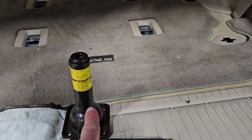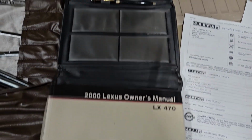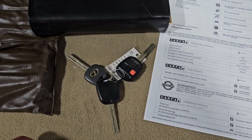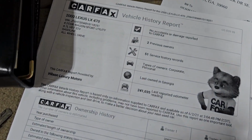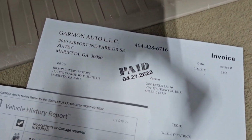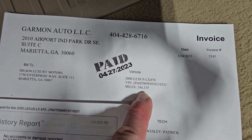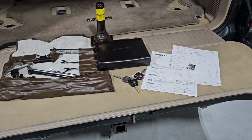So there's your jack. Whoa, Mr. Gimbal. There's your jack, obviously. We do have a full set of books with the original pin down there. It came with it. You have 2 remote keys and 1 valet key. Check out the Carfax. This will be on my website, but 51 service records, only a 2-owner car. Crazy. This is the invoice from where we did our service on the car. You can see we did it about 1 year and 3 months ago, but not even 200 miles ago. All of this that I just spoke on came to $2,824. So that's what's going to come with the vehicle.